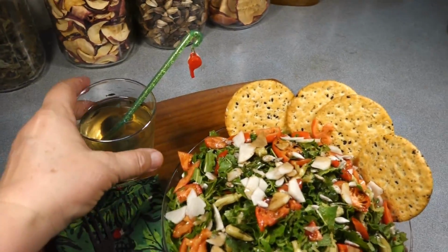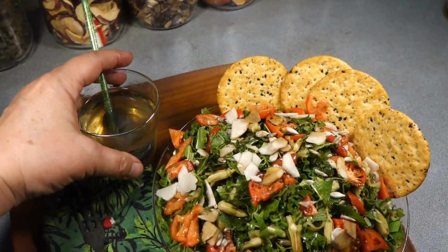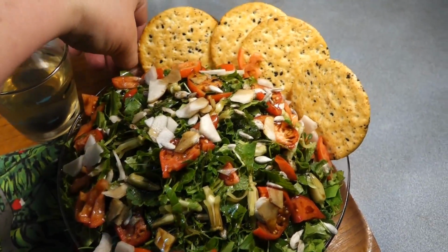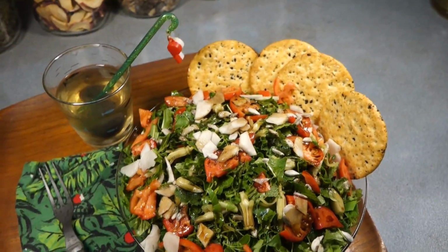For my New Year's Eve drink, I'm having a Black Locust cocktail. I just made a video about how to make the Black Locust gin that I use in that. I'll put the link to it down in the comments below.